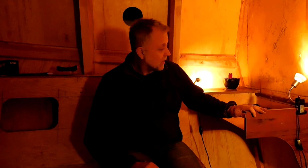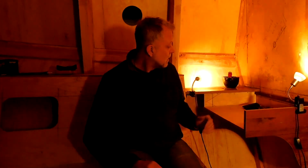I noticed one or two people watch these who know our old boat, Miss Molly, and they'll probably be recognising what's going on there. The layout is almost exactly the same. This teak wood that I've got here actually came from Miss Molly. It's wood that came out of Miss Molly, so it's recycled teak. Very nice, looking good.